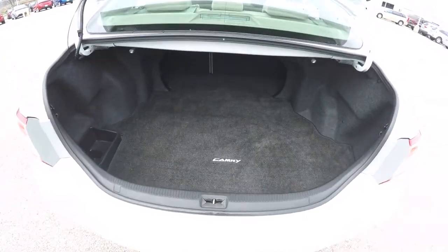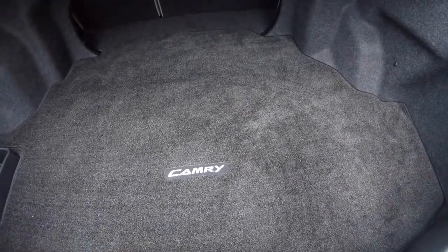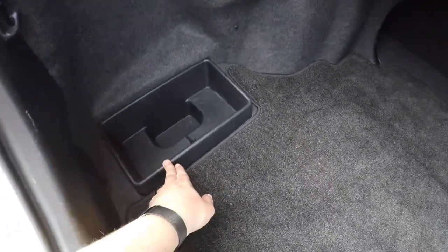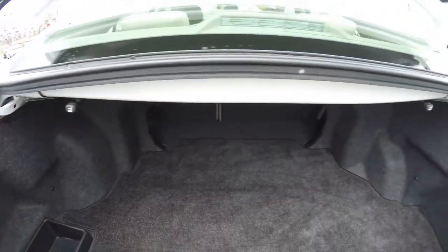Alright, taking a look at the luggage area. It's very nice and spacious. Embroidered floor mat. Plus a little cargo organizer. These are the levers to unlatch the seat backs to fold them back.